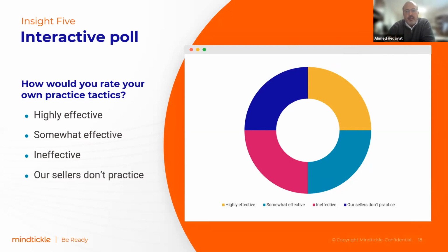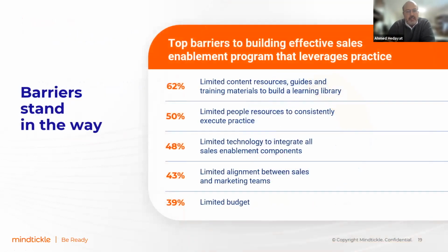Okay. So while we're closing that out, let me move on to the next one. And we talk about somewhat effective. When you look at the effective sales enablement programs that leverage practice, these are some of the reasons respondents gave for why they felt it was not effective for them, or only somewhat effective. Stephanie, your thoughts, and I'd love to get your perspective and maybe even insights on how people can possibly overcome some of these challenges or barriers.